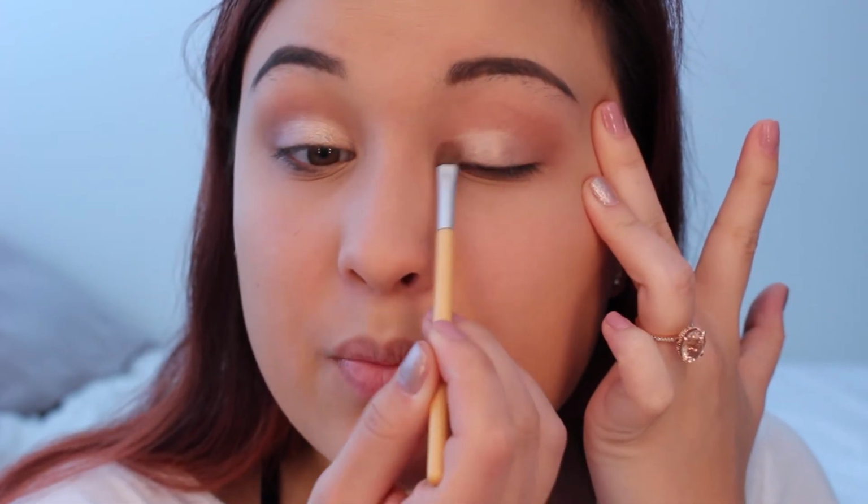Also, don't forget, put the product on your brush first and then spritz it, just because not every product is able to be used wet and dry, so if you get the setting spray in the shadow, it can actually damage it, so it's kind of unusable later on. So always put the product on your brush, like whatever shade you're using, and then spritz it.